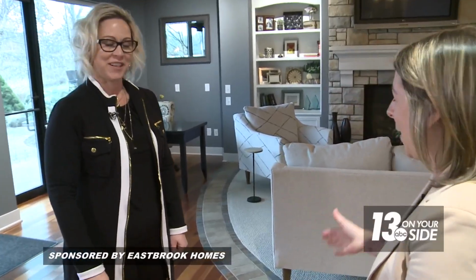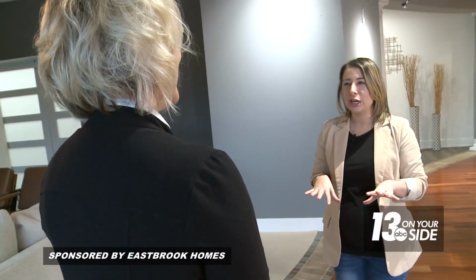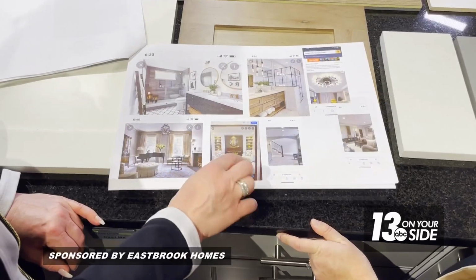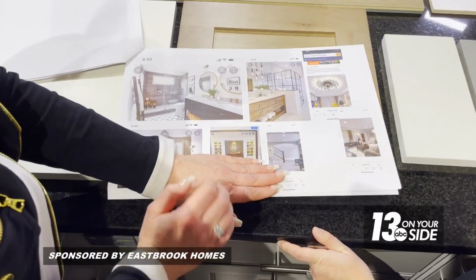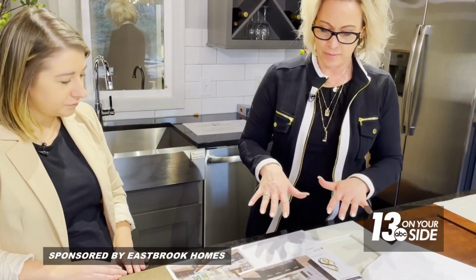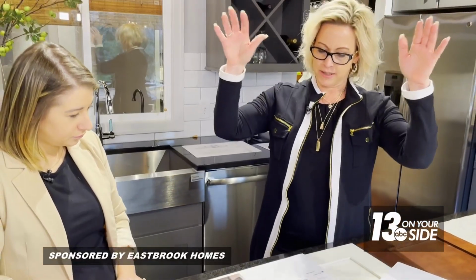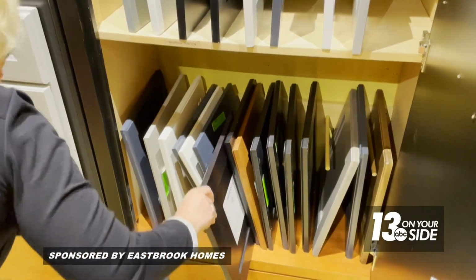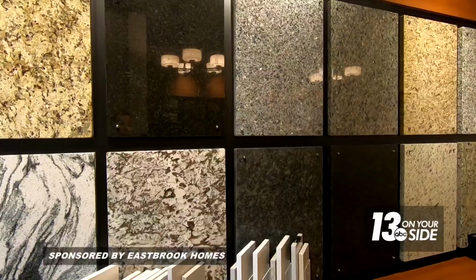There are some people who build new homes and who have no idea what they want. But Sarah Wilkins had ideas, lots of them. And she sent a pile of inspiration photos to designer Kate Ulrey in advance of their first meeting at Eastbrook's 4,000 square foot home creation studio. So much fun. So many things to choose from. In fact, thousands of things to choose from.